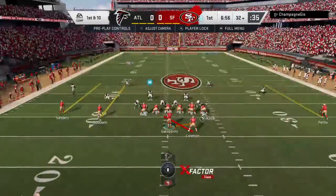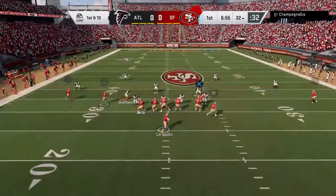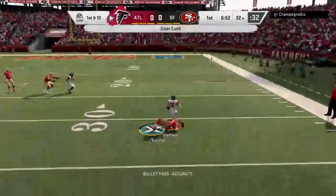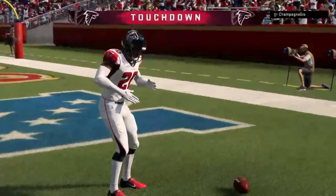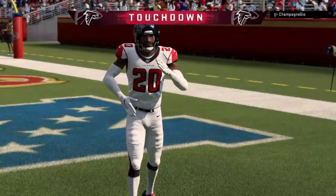From the 32 now, here's 1st and 10. A shotgun snap for Garoppolo. He rifles one that's intercepted. Picked off at about the 31. And he takes this one back into the end zone, and the Falcon defense has a touchdown.